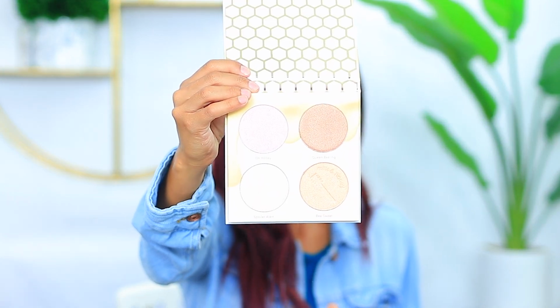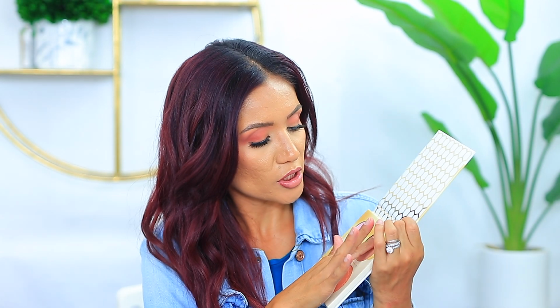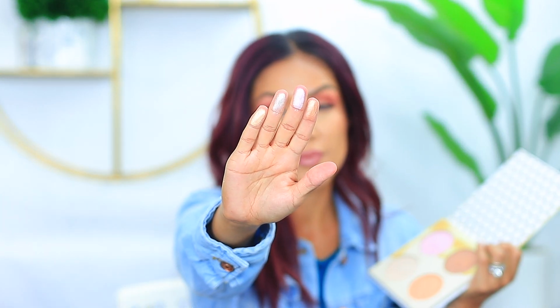Oh, this is by Beauty Bakery. Look at that. Let's do some swatches. I'm not really into those pink and orangey tone highlighters though. Oh, look at that though. That is like a true icy white, is it not? It's very soft, which is probably why it says it's creamy. So this is really pretty.